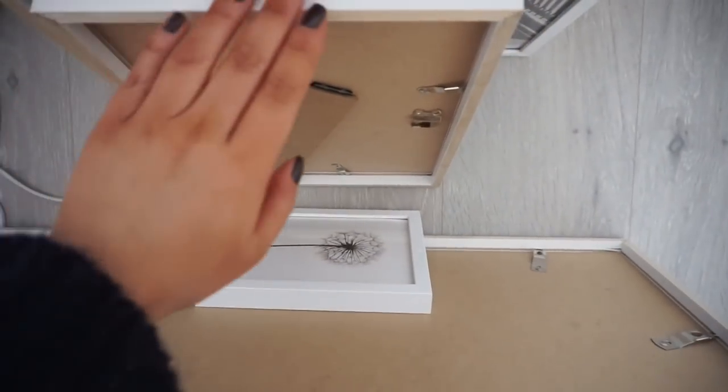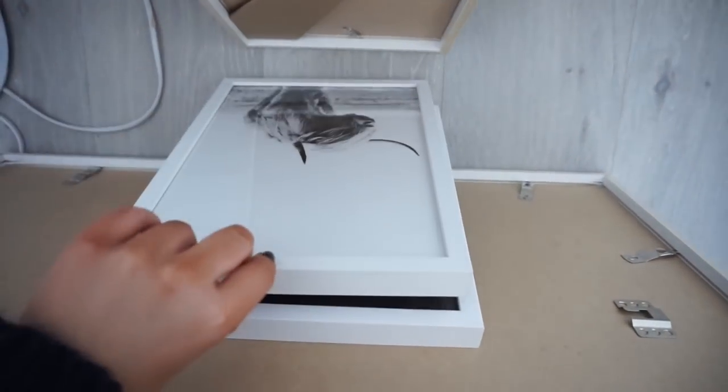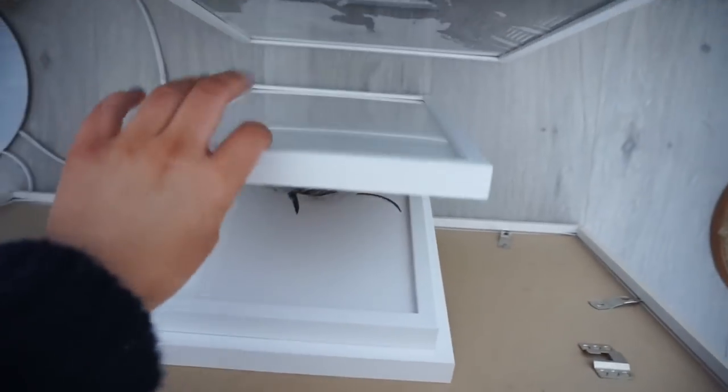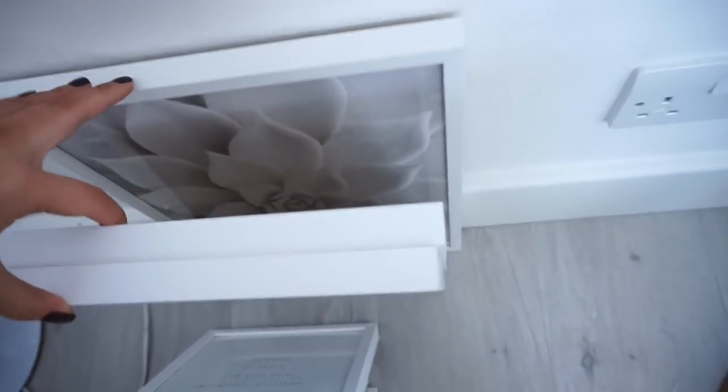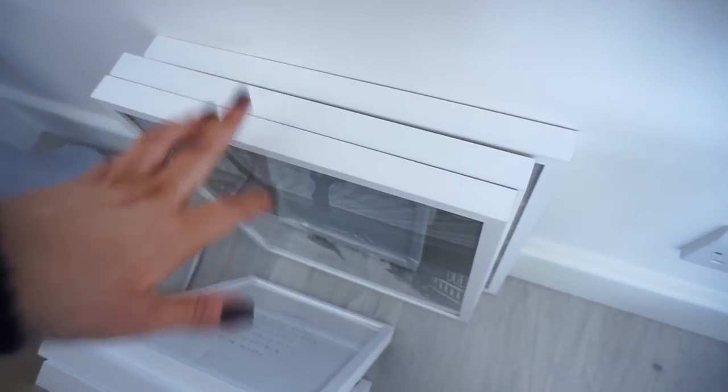There is a Dandelion one. This one will go in my wardrobe room as well. This is a ball. You can't really see them that well now, but I'll hang them up on the wall and then you'll see them later. There is the Eiffel Tower and this beautiful flower. So I can't wait to put these up.